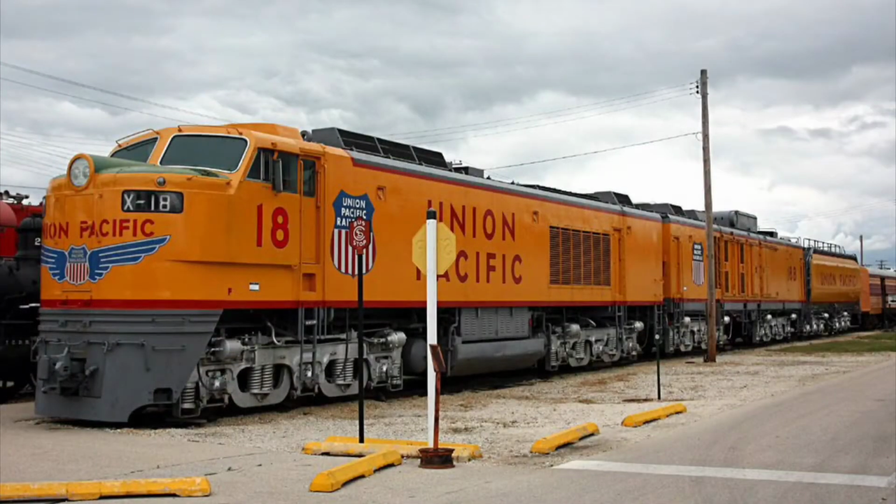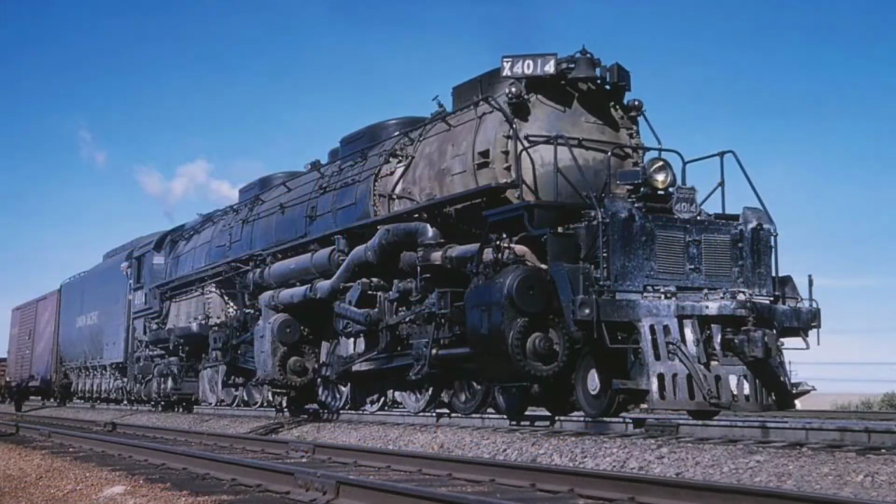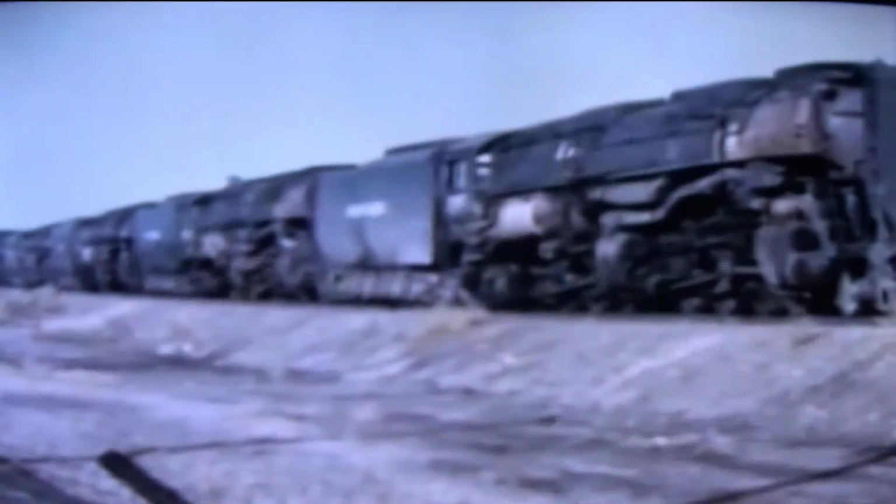Later in 1949, GE built the gas turbine locomotive to replace the Big Boys. The gas turbine came in many different variants, but the most well-known one was the 8,500 horsepower turbine. Later, on July 21, 1959, 4014 made his last revenue run and was put into storage shortly thereafter.